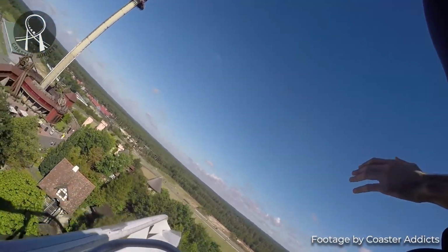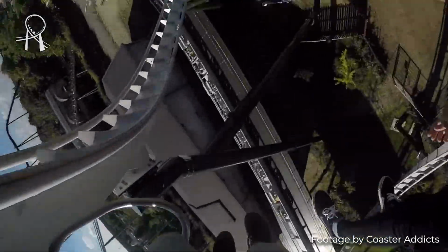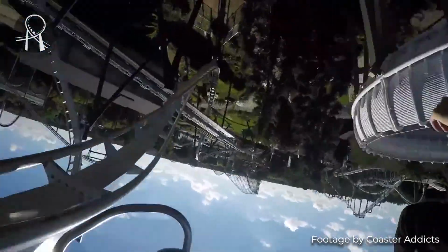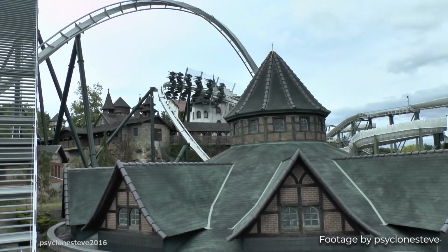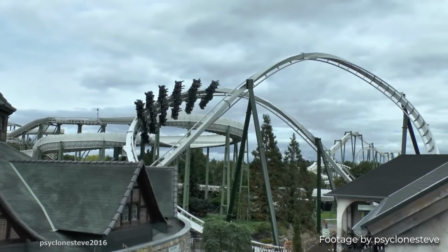You get some great hang time on this ride, especially on the wing over drop, as well as the demonic knot, which is a unique inversion. I remember it being a little bit forceful as well, but honestly, I don't remember much after that. It just felt so epic, and I loved the hang time. It was my first real experience with powerful hang time.